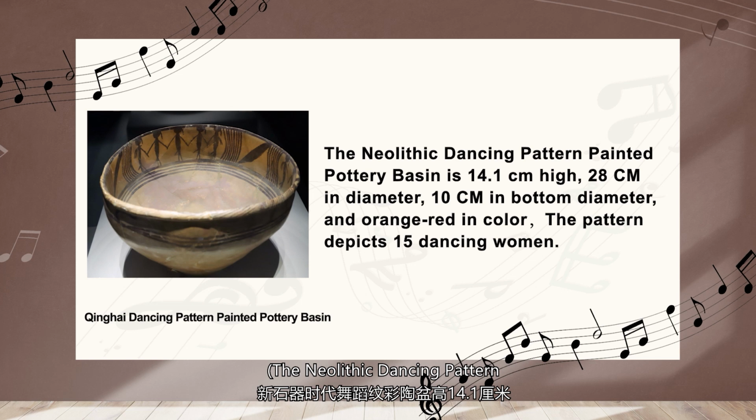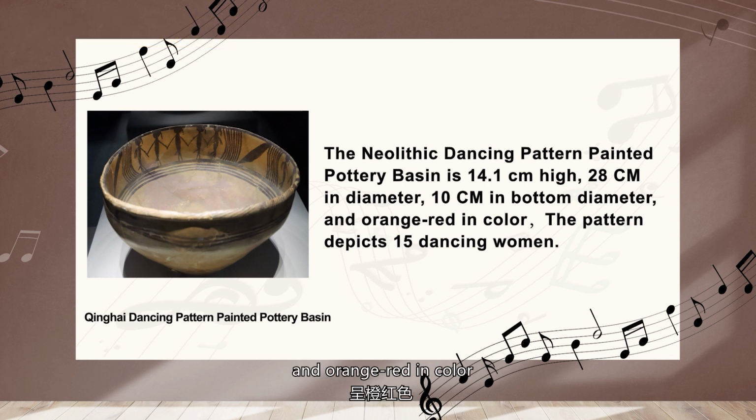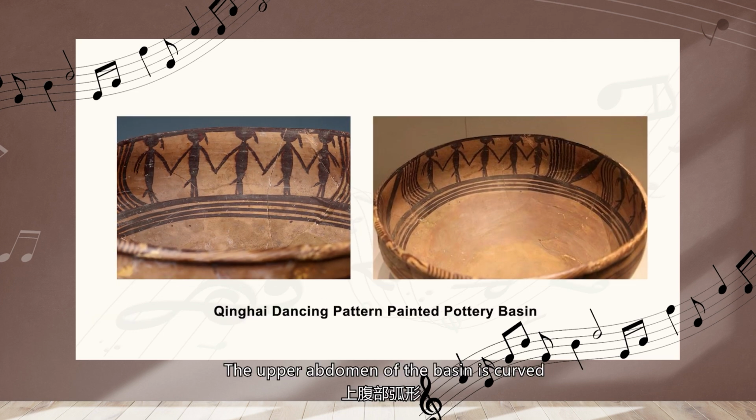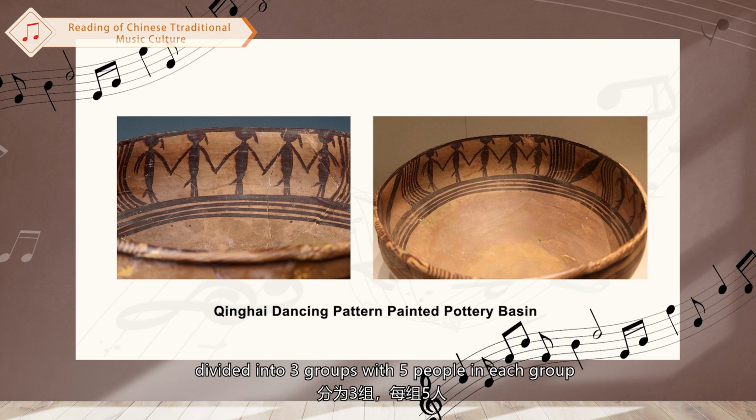The Neolithic dancing pattern painted pottery basin is 14.1 centimeters high, 28 centimeters in diameter, 10 centimeters in bottom diameter, and orange-red in color. The upper abdomen of the basin is curved, and the lower abdomen is shrunk into a small flat bottom. The pattern depicts 15 women divided into 3 groups, with 5 people in each group.